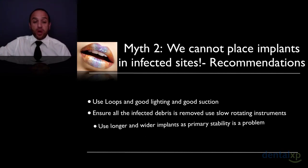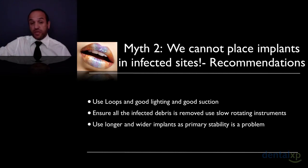We also need to use longer implants in these cases to make sure that we get primary stability, and in certain cases wider. But remember, I say wider only in certain circumstances where it is not going to impinge on the buccal plate and it is going to allow us to get a good jump gap so that we can allow good bone to grow in. If you cannot do that, then rather take it out and delay it, let it heal, and come back when you can place an implant at a later stage.